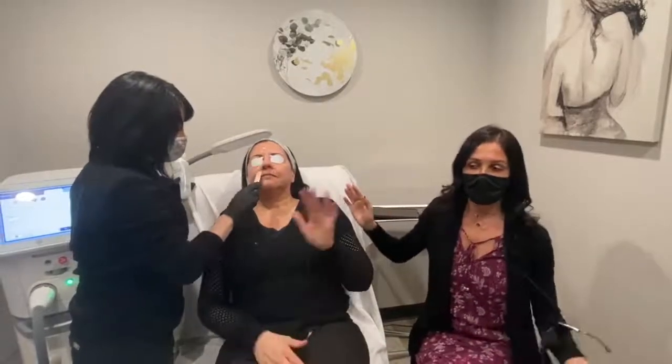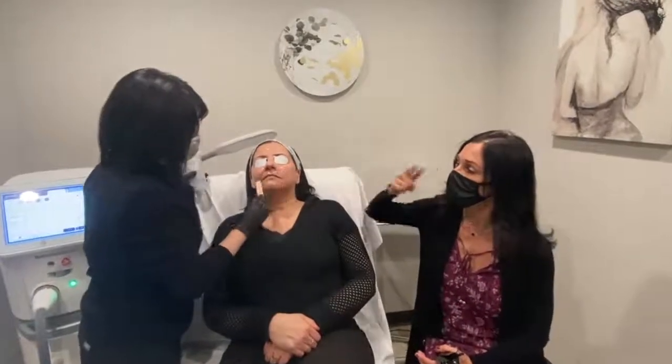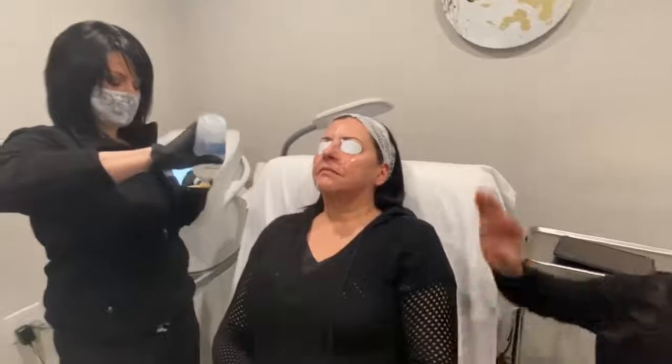What we're trying to treat here today with Valerie. Valerie is one of our pulse sculpting technicians at the Medi Spa, and what Valerie wants to have done is just little tiny blood vessels around the surface of her face. We're going to do the IPL. We're going to do a surface treatment.